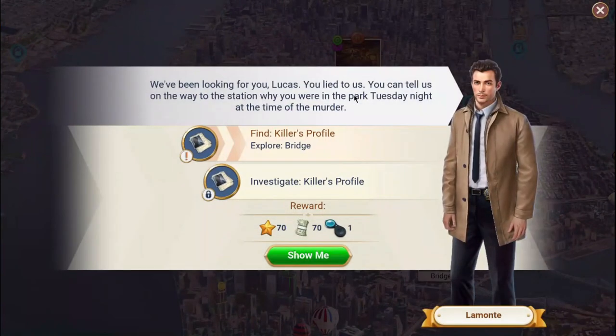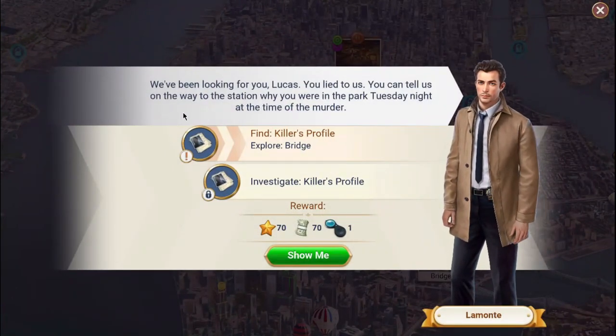We've been looking for you, Lucas. You lied to us. You can tell us on the way to the station why you were in the park Tuesday night at the time of the murder.